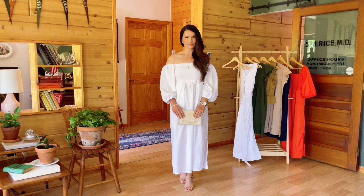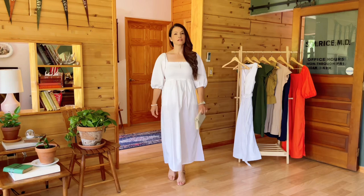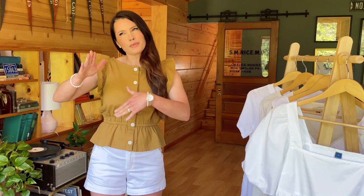It is a little bit higher of a waistline. This is another one that is going to hit you right around the ankles. So I would say it's somewhere between a midi and a maxi, and then this also is unlined.